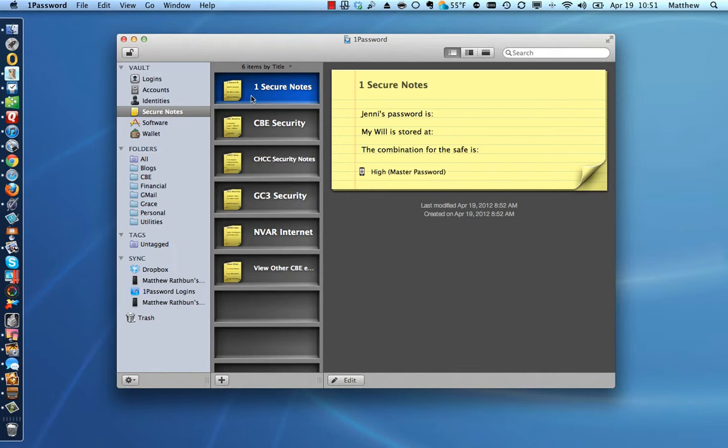All right, secure notes. This is, of course, a made-up one, but this is just a yellow piece of paper where you just type in whatever you need to remember. So maybe somebody else's password, where you put your will at, or a combination for the safe. For example, my wife has the master password for the software so that she can log in if something happens and get all that information.